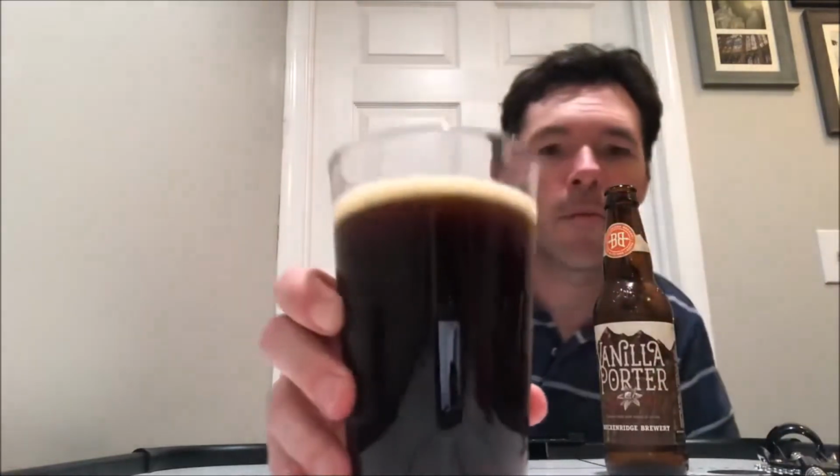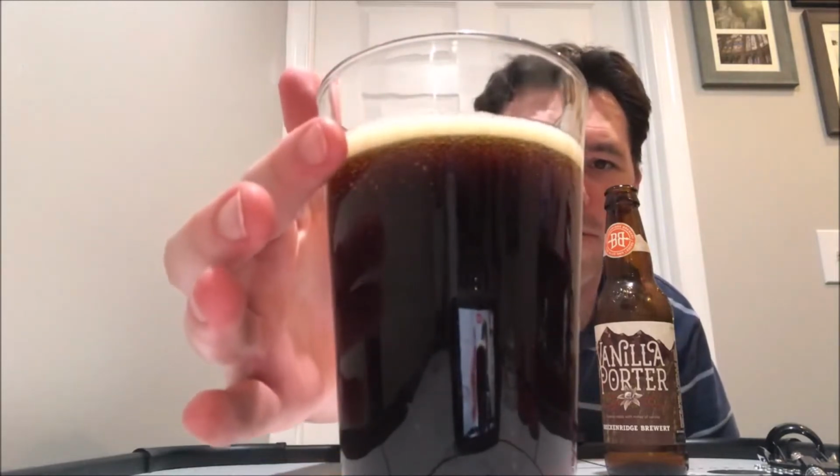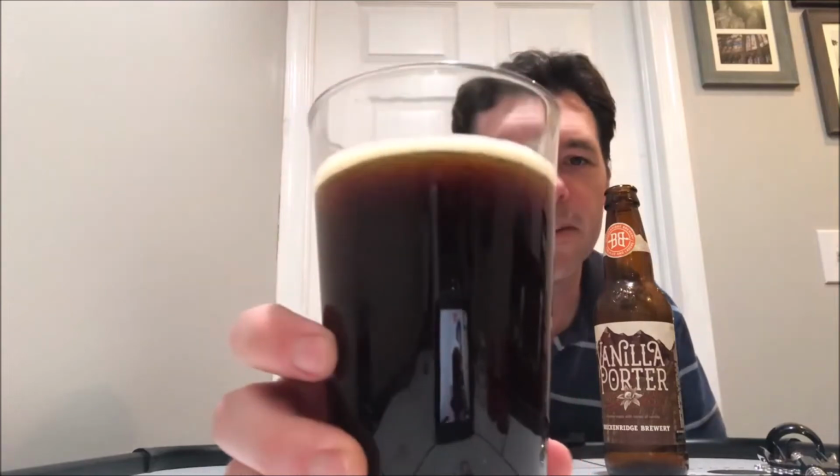And this is more of a brownish porter. I don't know if it's showing up quite as much on camera. It's very frothy, very carbonated fizziness here, as you can see. So a lot going on. Definitely a dark brownish tinge to this one. It's not that jet black pour that we get with some of the porters.